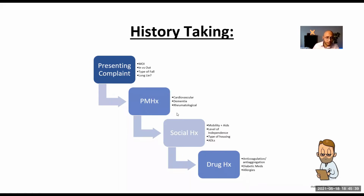And specifically in orthopedics, the social history has a high importance, because we don't want to consider surgery if someone's immobile. Let's say they're bedbound, why would you fix the hip and put them through surgery if they spend all their time in bed? So the number of aids, do they use sticks, Zimmer frames, and how independent are they? How many carers do they have? Who sorts out the activities of daily living? Do they do their own shopping, cleaning, dressing, and all of that?